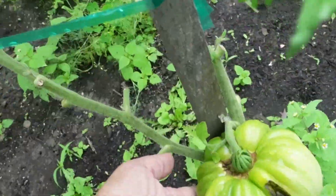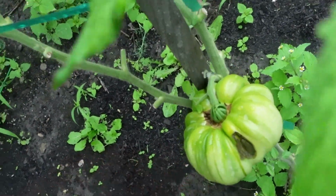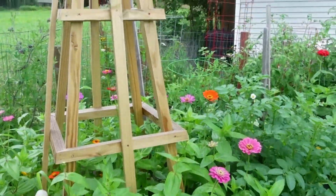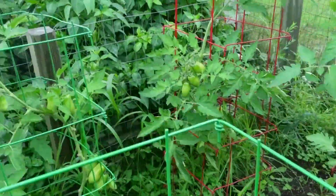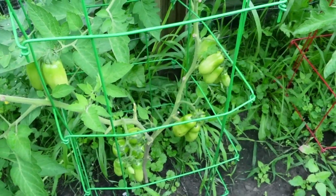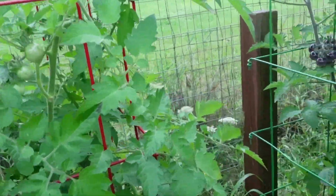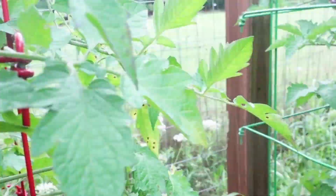This here is a pineapple. A little bit of damage on there, but you can always cut that out. Here are some more zinnias growing here. And there's some more San Marzanos. And then I have cherry tomatoes. Those are the super sweet 100s.